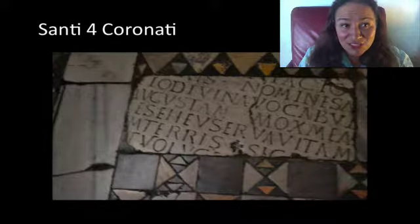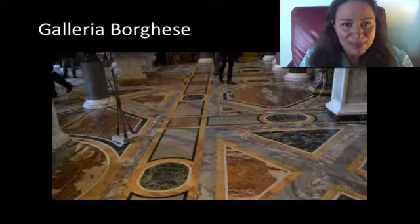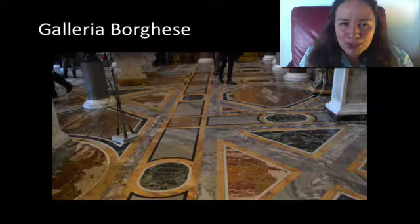Here we're in a different church. It's called the Santi Quattro Coronati. The picture is not quite as clear as it could be, but it gives you an idea of what I mean by recycling bits and pieces of stone. Now, the more you could pay, the better stone you could get.